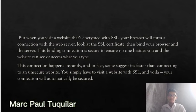But when you visit a website that's encrypted with SSL, your browser will form a connection with the web server, look at the SSL certificate, then bind your browser and the server. This binding connection is secure to ensure no one besides you and the website can see or access what you type. This connection happens instantly, and in fact some suggest it's faster than connecting to an unsecure website. You simply have to visit a website with SSL and voila, your connection will automatically be secured.